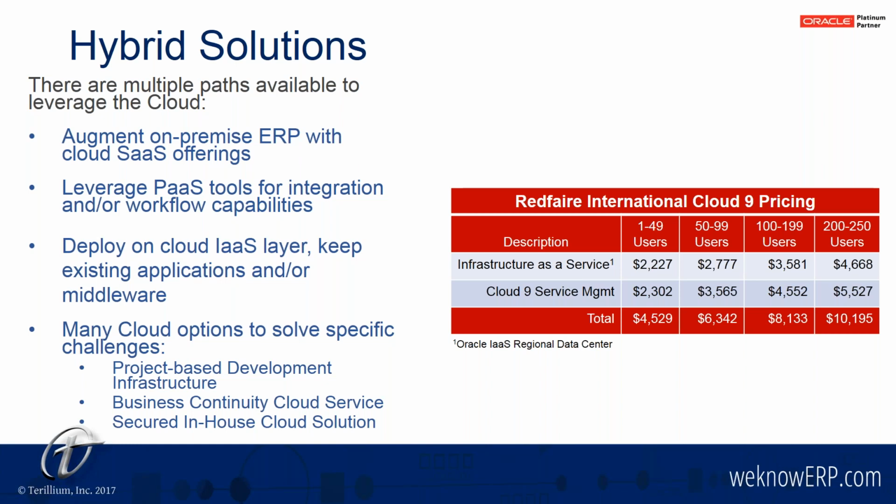I've got a client right now implementing cloud. It's in the healthcare industry, and everything is going to be cloud. That's their model. They don't really want to have a data center at all. Okay, that's one end of the spectrum.